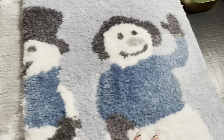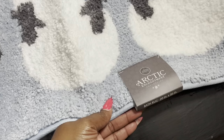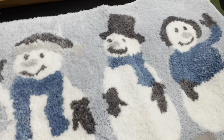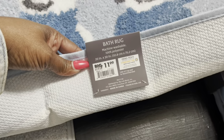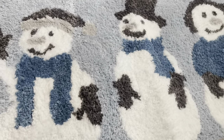And then I did pick up this bath mat, and as you can see, it has the same three snowmen on it. It's from the Arctic Enchantment collection. Again, it was $11.99, and I think it's cute. I wish it was a little bit longer, but I think it's really, really cute. So it's like a standard bath mat, to be honest with you. It's 20 inches by 30 inches. I love how it has the gray in there and the blues. So, so cute.